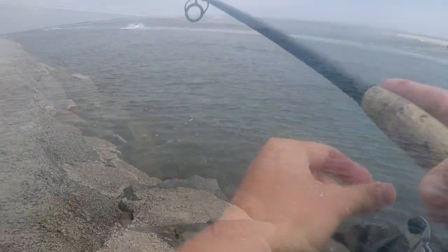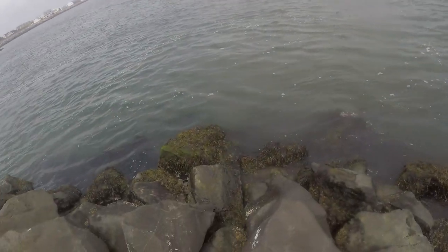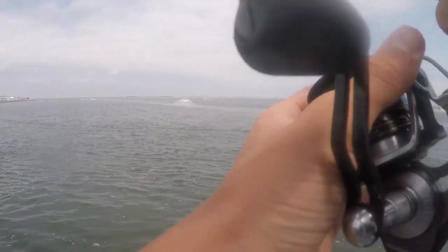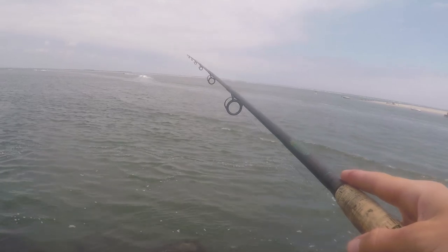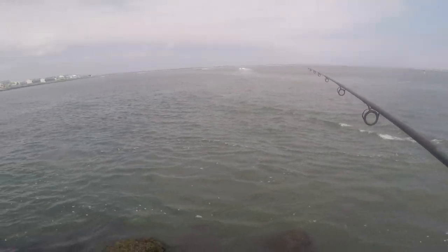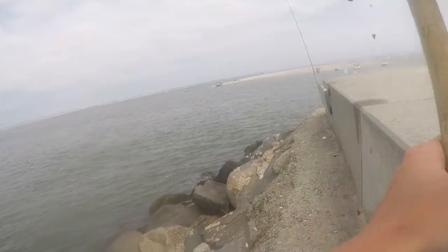Retied for like the fourth time now, guys. Hoping we can get a nice sized fish out of these rocks right here. Move spots just a little bit, more to the point of the jetty, I guess. Hoping a little deeper, maybe some bigger fish, and hoping we get some stuff on the sabiki.